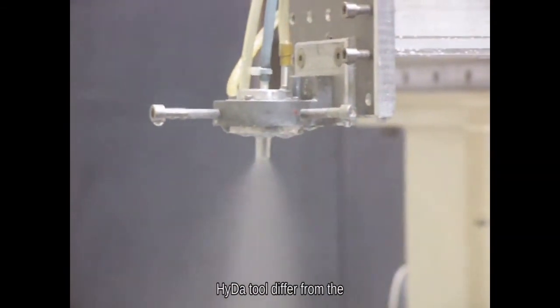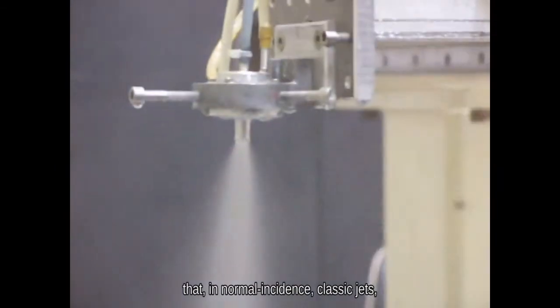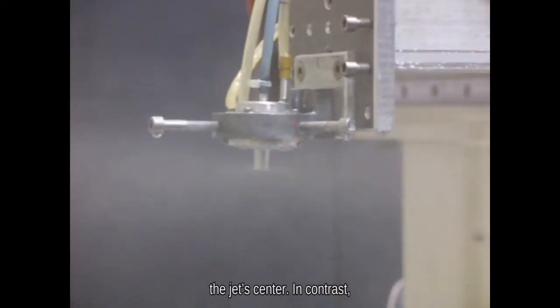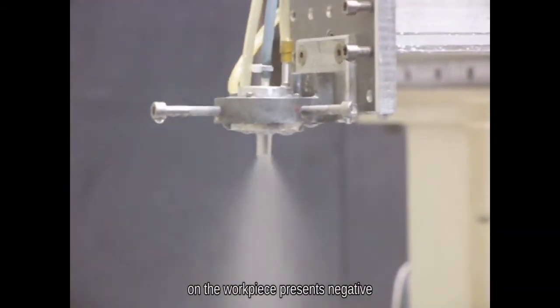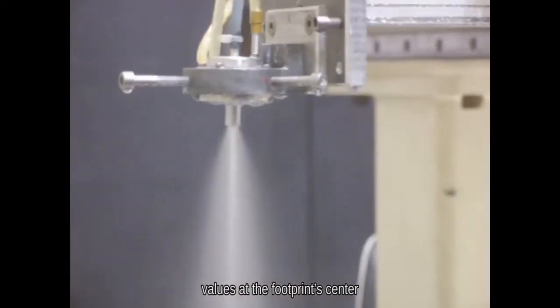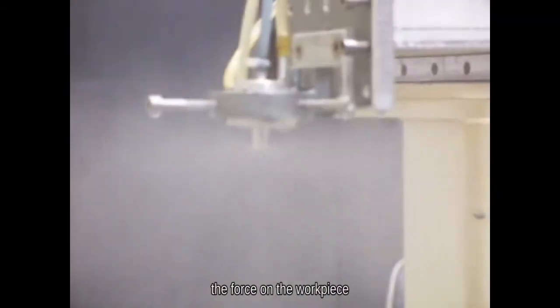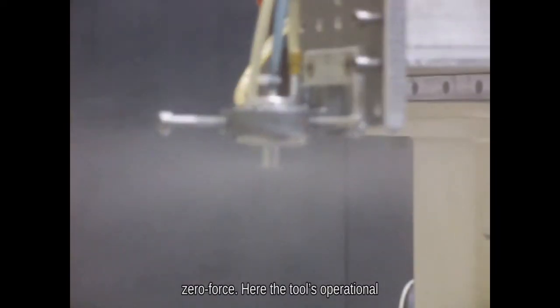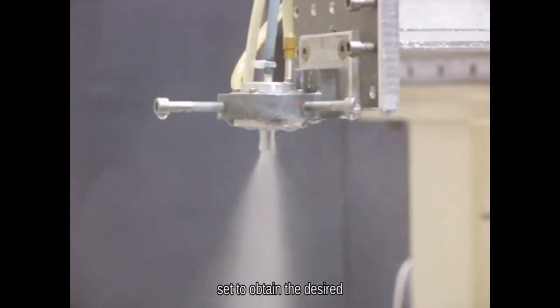The hydrodynamics of the HyDRA tool differ from the linear jet polishing tools in that, in normal incidence, classic jets, the pressure profile is represented by a Gaussian distribution, where the maximum is located at the jet's center. In contrast, the pressure distribution of HyDRA on the workpiece presents negative values at the footprint's center and is circumscribed by an annular positive pressure region. With this, the force on the workpiece can be adjusted to net zero force. Here, the tool's operational parameters can be varied such that tool bias can be set to obtain the desired influence function.